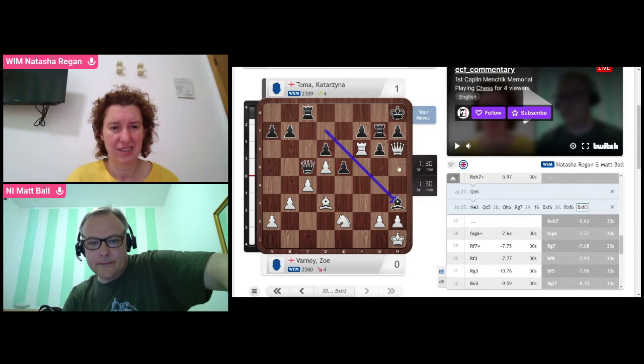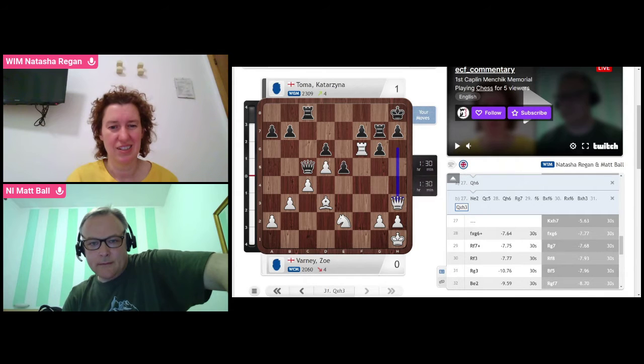Just play queen takes. I can't see a trick. Just play queen takes, and this is just good for White, right? The computer likes it. We've got the two bishops against the rook, with a decent pawn structure. And the game goes on.